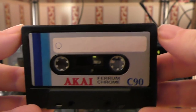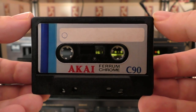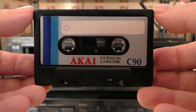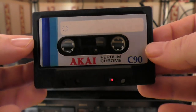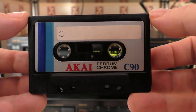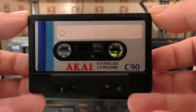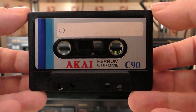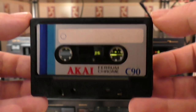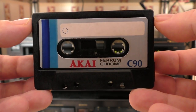So that performed about as expected as a Type 1, which is a Type 3. But the important thing is, it didn't shed, and it does work. And I didn't hear a particularly large amount of dropouts. That song itself actually sounded quite distorted in the bass to begin with. But yeah, the high end isn't there. But that's not the reason to buy this cassette. The reason to buy this cassette is that you're a cassette collector.